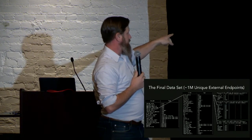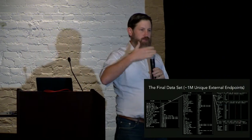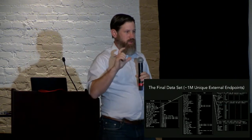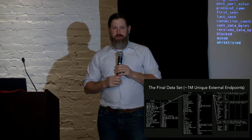And then on the left-hand side, we actually have kind of the detailed volume of every source to destination, how much data was transferred over every individual port, and they'd be able to kind of profile that over time. Any questions on kind of the background data set? Getting that out of the way?